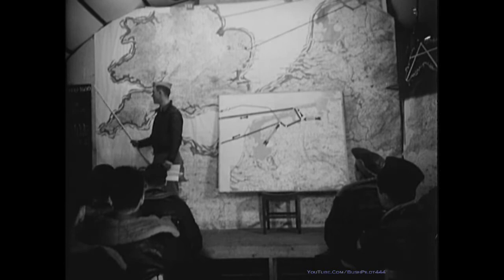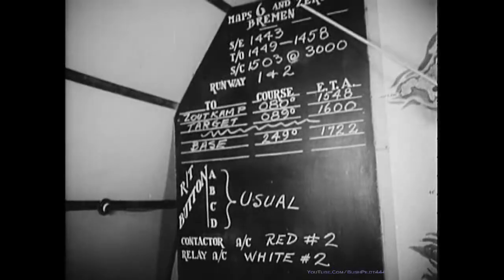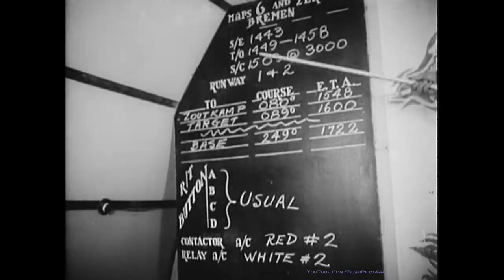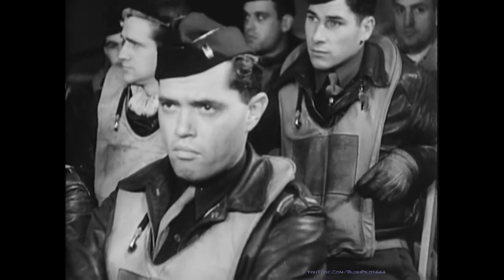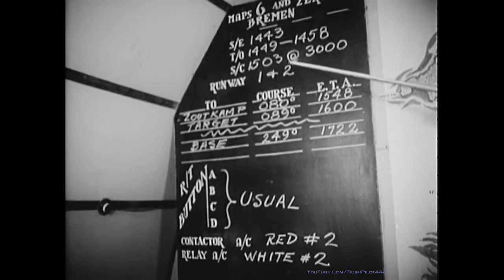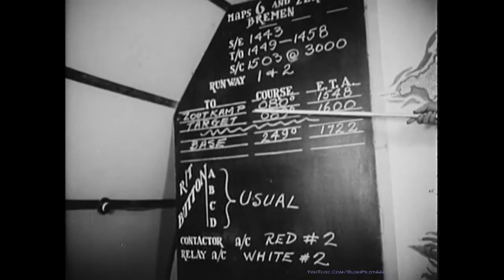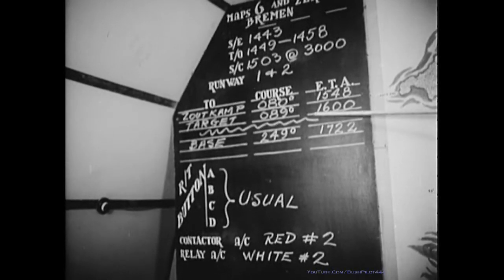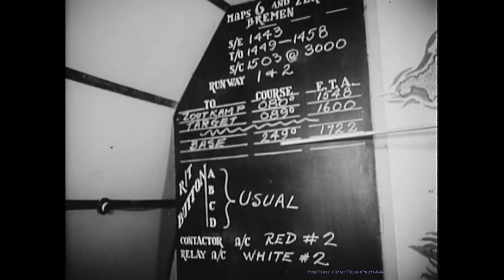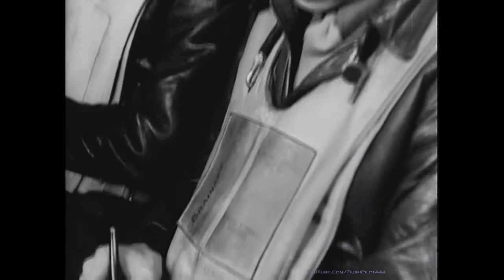And remember, our rendezvous with the bombers is at 1548 at Zood Camp. They'll be to the north of us. Start engine at 1443. Take off 1449 to 1458. Set course 1503 at 3,000 feet. Course out 80 degrees. Target 89 degrees 1600. Course back 249. Land at 1722." Carefully on the back of his hand, each pilot writes down the dope on the day's job.